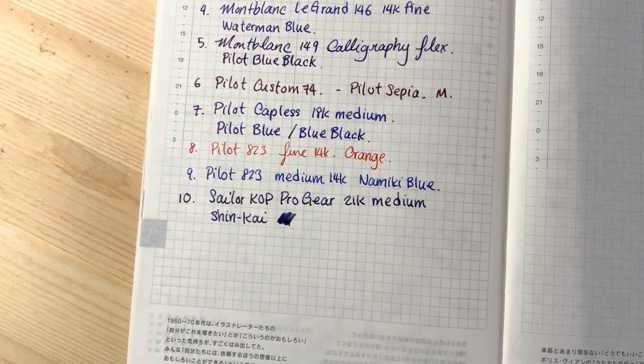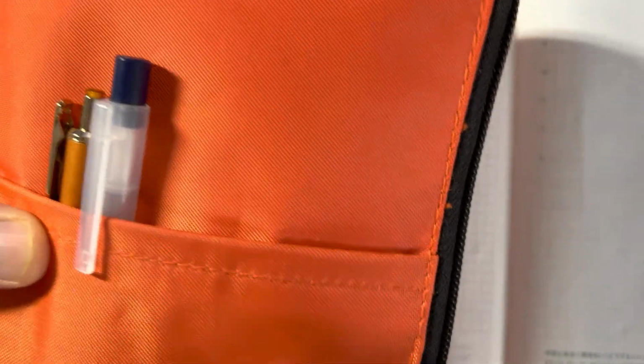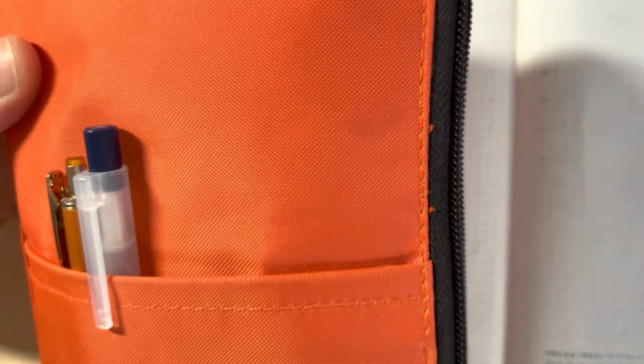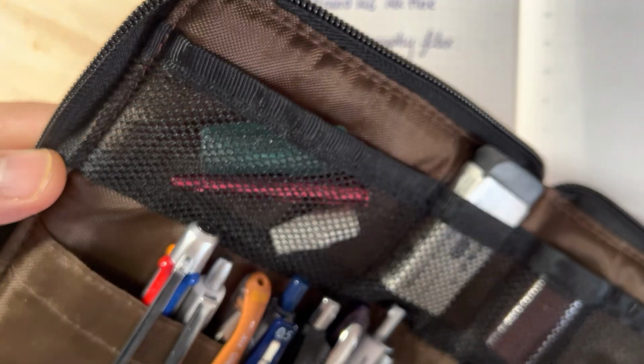And the reason I think I skipped a number is I either miscounted or I skipped a number or something, because I do have one more pen, and that is the fountain pen that I keep in this pouch. This is the pouch I carry with me everywhere. This just has a bunch of gel pens and pencils and mechanical pencils and stuff that I just use for work daily. I used to also keep a Pilot Explorer as my go-to daily fountain pen in here.